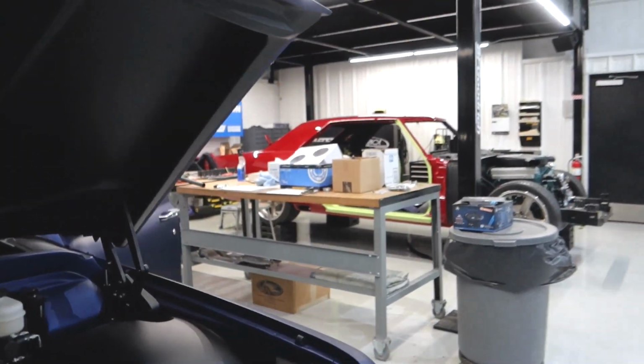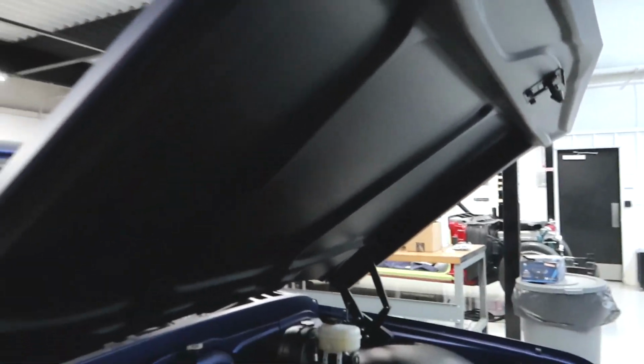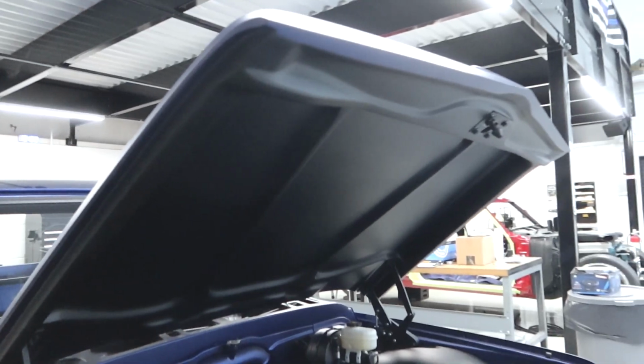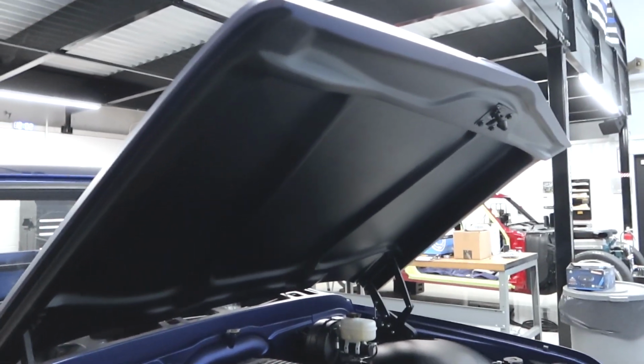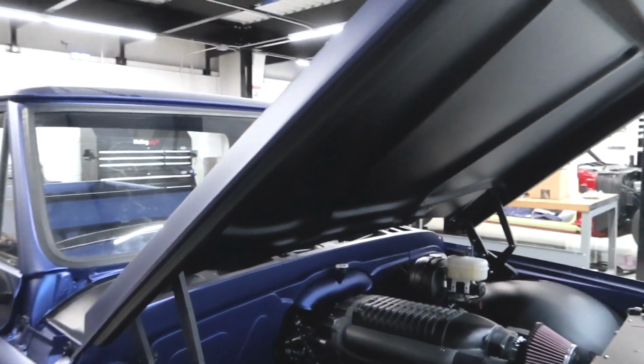Jason told me at some point today they'd like to try and start it. They got the hood on this week too. This is that carbon hood that Fiber Forged built for us, and they're the ones doing all the carbon work on the Daytona. So yeah, super nice hood.